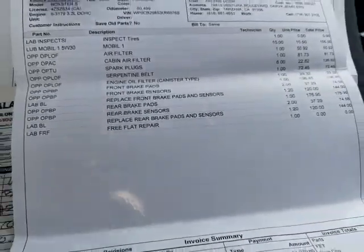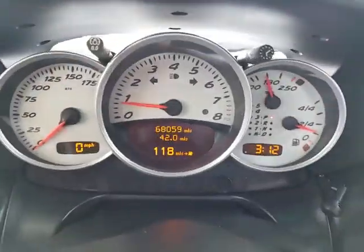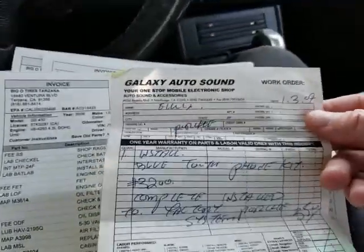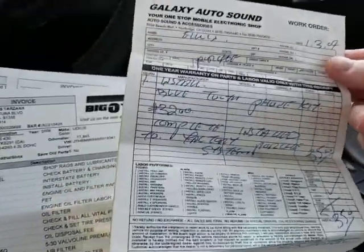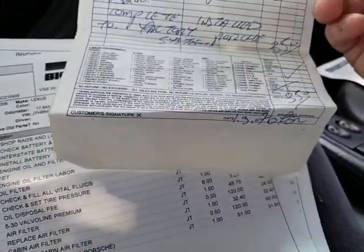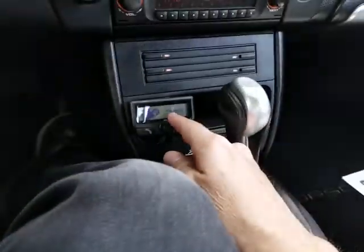And so anyway, the car hasn't been driven a whole lot in its life with these kinds of miles. They just don't get driven a whole lot. And here's the system for the Bluetooth as well. The invoice, anyway. I guess that's $350 to install this Bluetooth system.